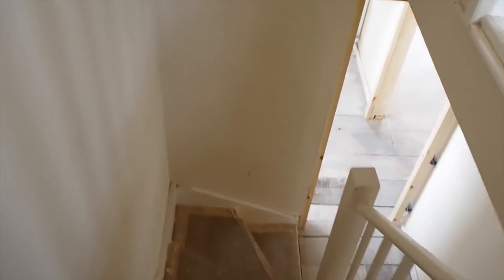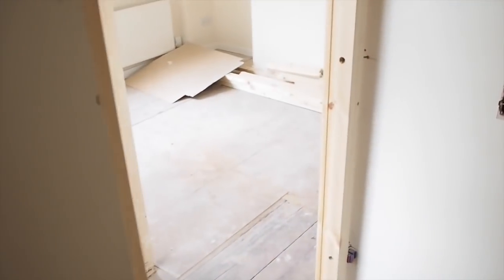The electricians have also been here this week and the plumbers carrying on with first fix. The electricians are pretty much done with first fix, to be honest, so I don't think they'll be back now until the plastering's done. I'm hoping the plastering's getting done next week.